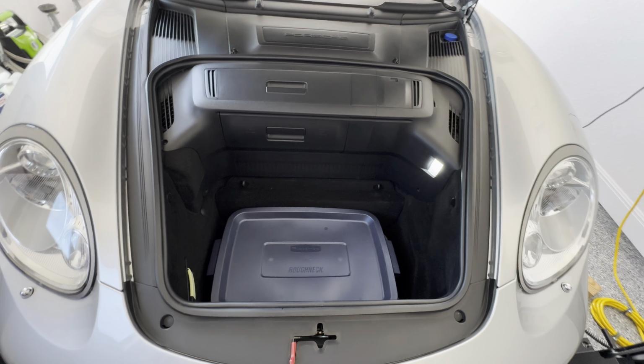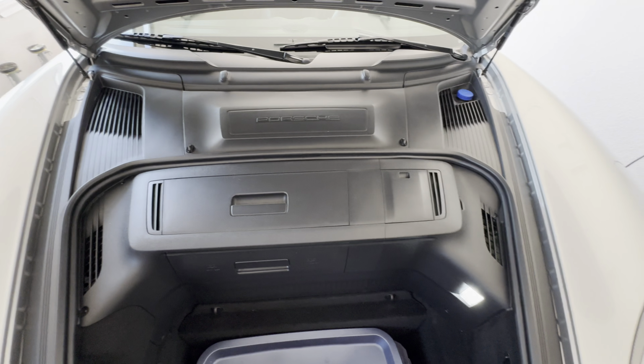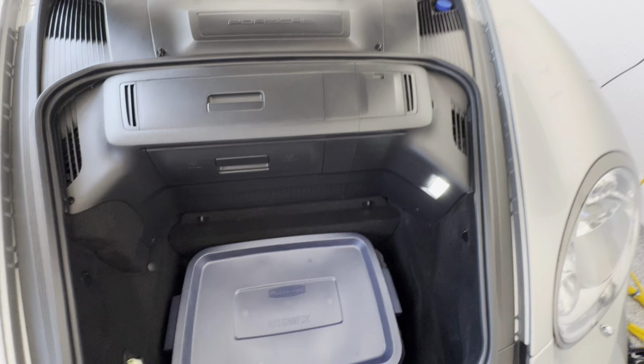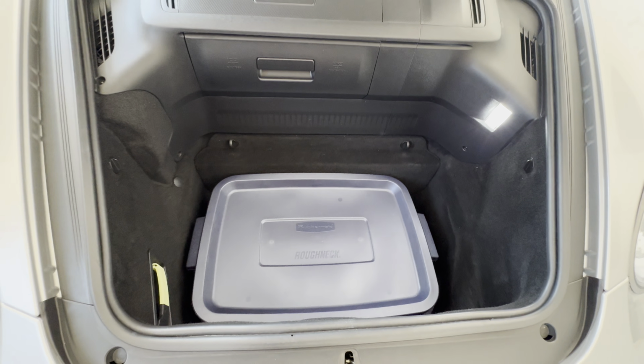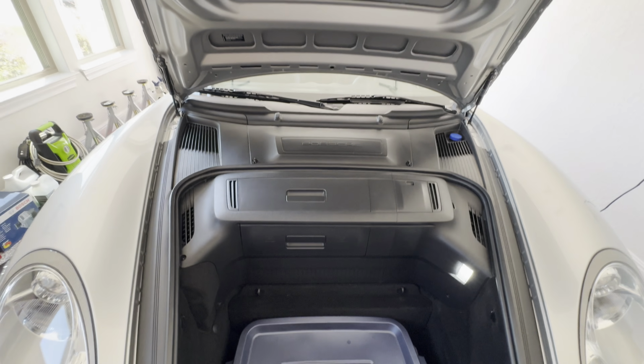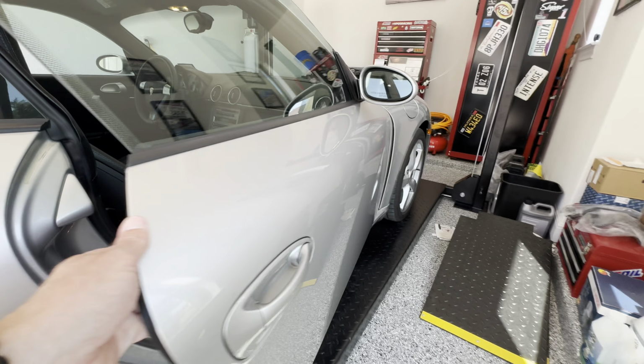Here's a look inside the front bonnet of the car. As you can tell, all the plastics, etc., are in exceptional shape. LED upgrade to the bonnet light. And a quick look at the interior coming in from the passenger side.